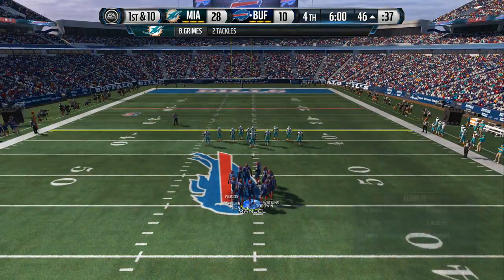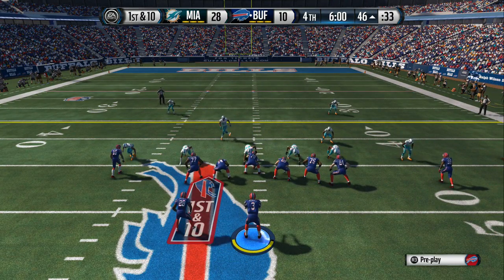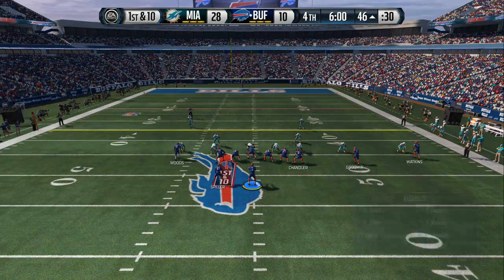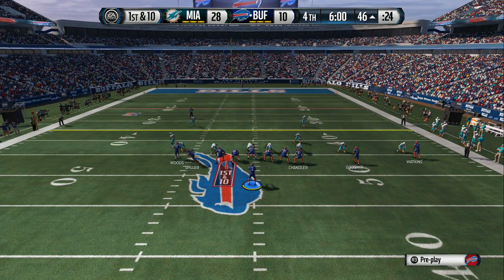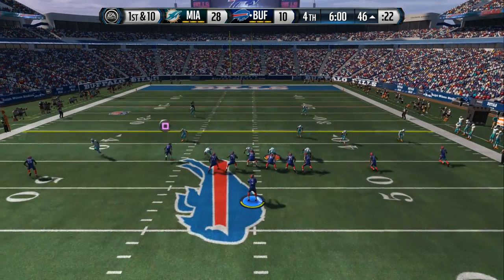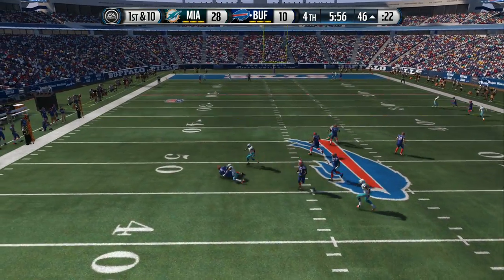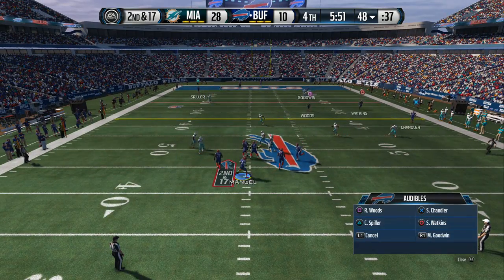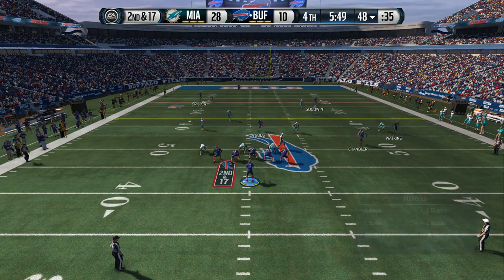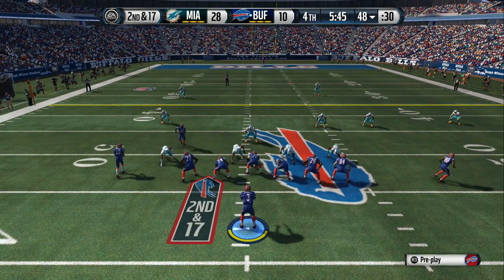First down here after the completion. Coming to the line, hoping to avoid being sacked for a third time. Quarter begins with this snap. Manuel gonna take off with it, and he's thrown to the ground. The right side, Jim, the right tackle and the right guard. They look confused. They don't know what to do, so they just get run over, and the quarterback falls down.